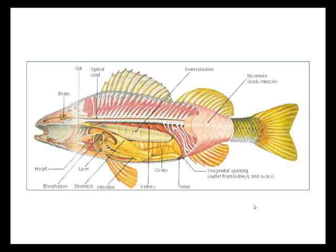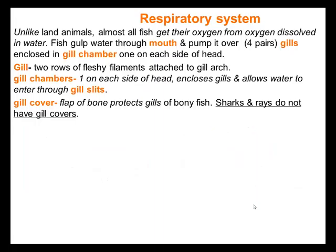Another picture of the perch. The respiratory system. Unlike land animals, almost all fish get oxygen from the water that they're in. They gulp water through the mouth and they pump it over top of their gills.